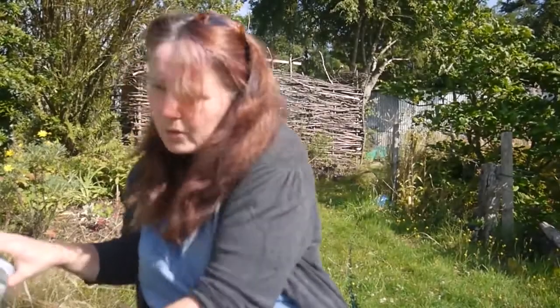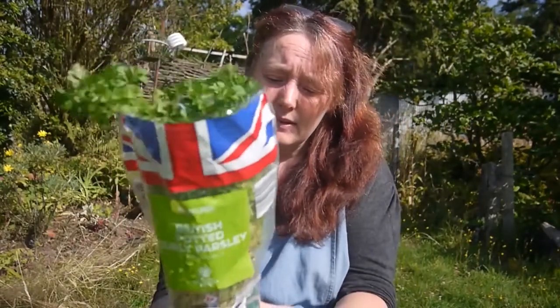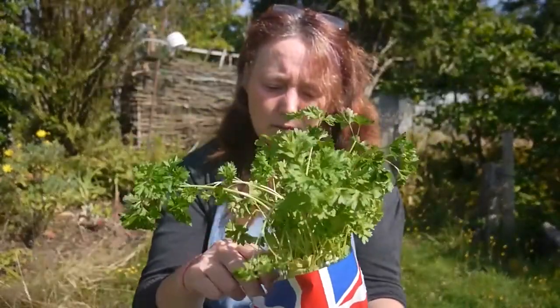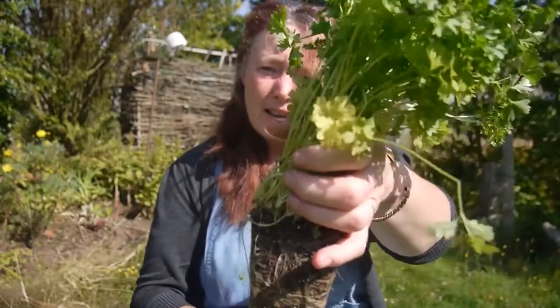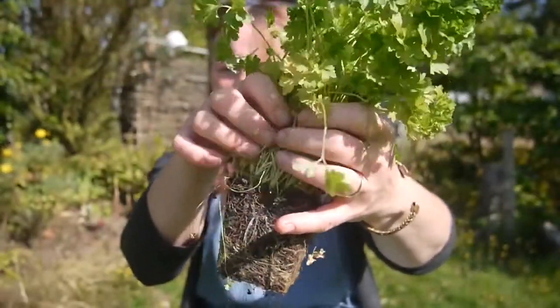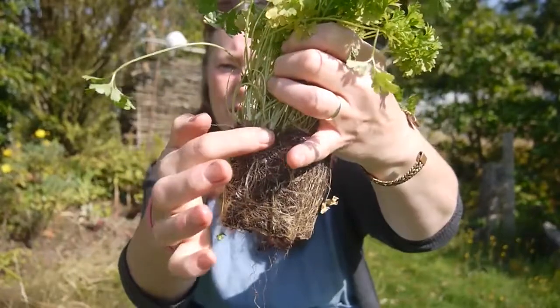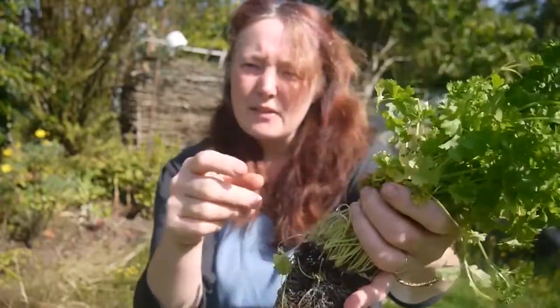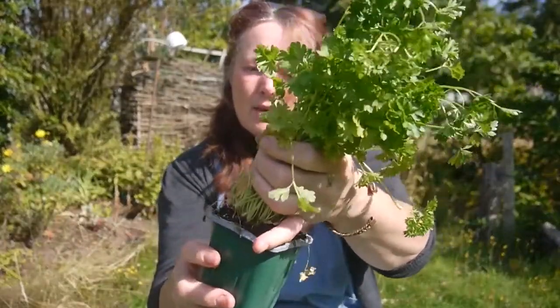The other thing that I bought, which I buy quite regularly, is potted herbs. And the great thing about them is I can plant these in the garden again because they're in a pot and they've got a good root ball on them. And the good thing is that you can divide them as well, because all these little shoots around here are all individual plants. So you could actually divide it up, but I just plant the whole thing in because they're only about 70p, I think, in the supermarket.